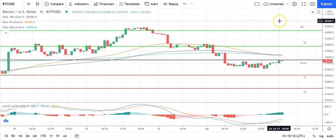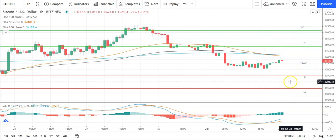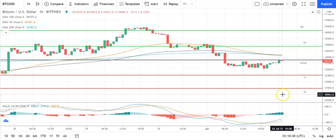In the event of an extended rally, should see Bitcoin target 37,000 levels before any pullback. Second major resistance level sits at 36,130. Failure to move back through the pivot will bring the first major support level at 32,493 into play. Barring another extended sell-off on the day, Bitcoin should stay clear of sub 30,000 levels. Second major support level at 31,432 should limit the downside.